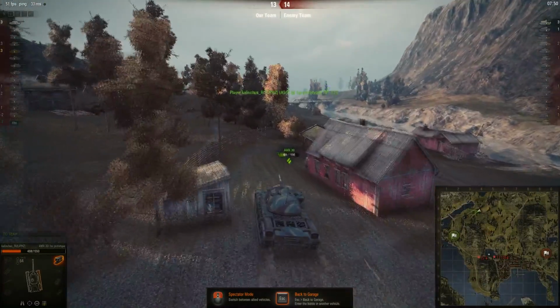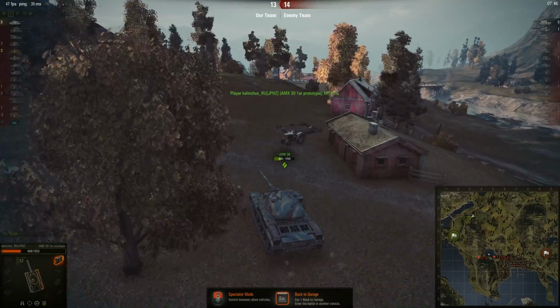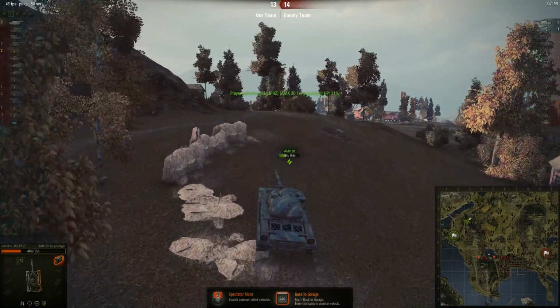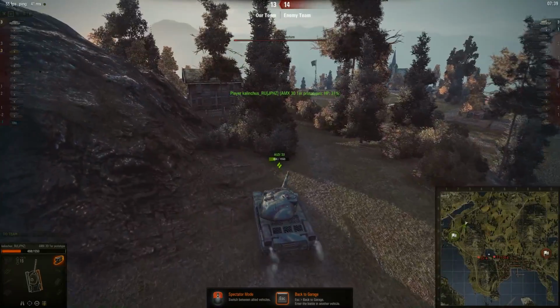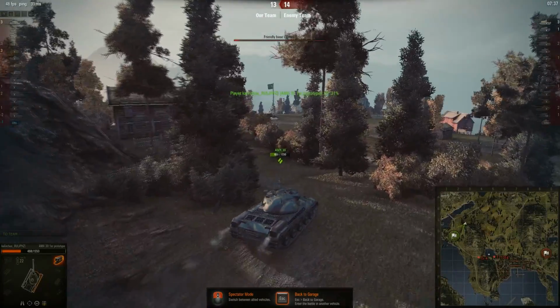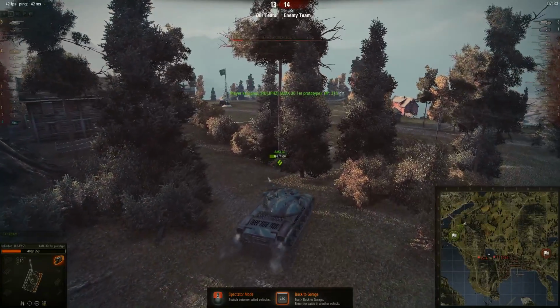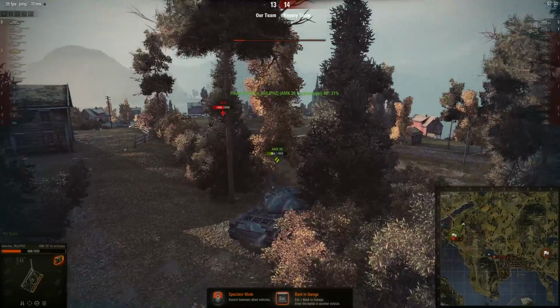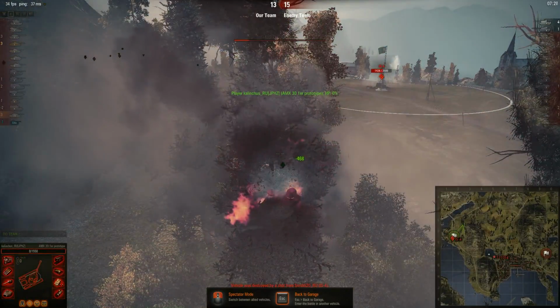This AMX-30 is on low health against an IS-4 and a T-110E4. Let's see how he does. The base is under threat, so I assume he'll be using some camouflage to spot the enemy vehicles, but no, he doesn't, because that would be sensible.